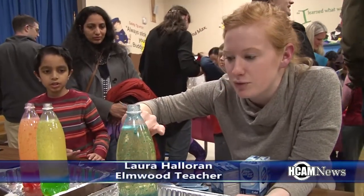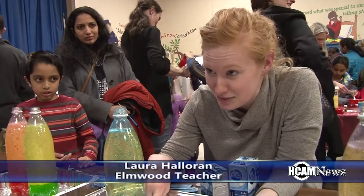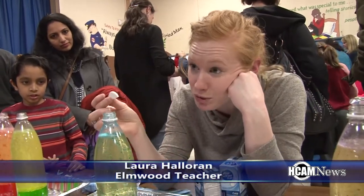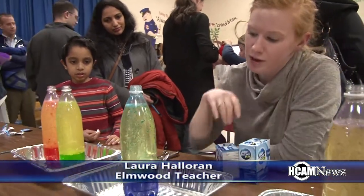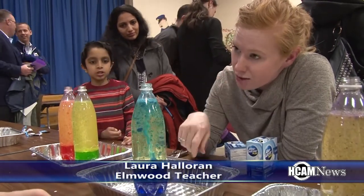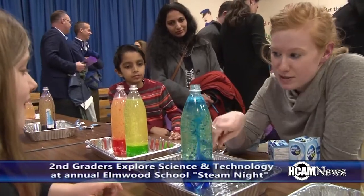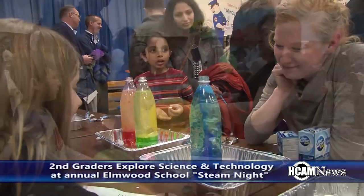A bottle that is full, filled with oil and water. We know that oil and water cannot mix, right? Those two don't go together. But when we break up part of an Alka-Seltzer tablet, this dissolves only in water or a liquid. So when you drop it in, you're going to notice the tablet starts to dissolve and it releases a gas called carbon dioxide. And when it's released into the oil, it keeps the bubbles from popping, which makes the really cool lava lamp effect.